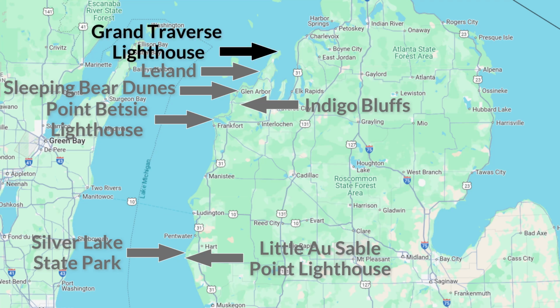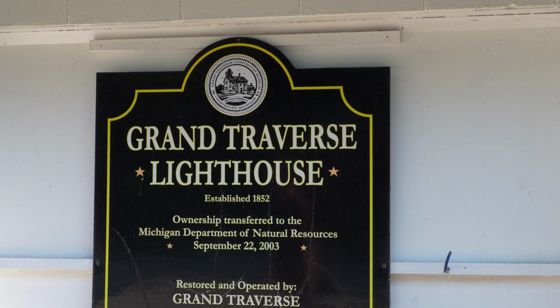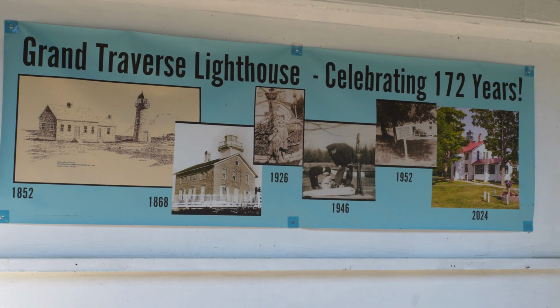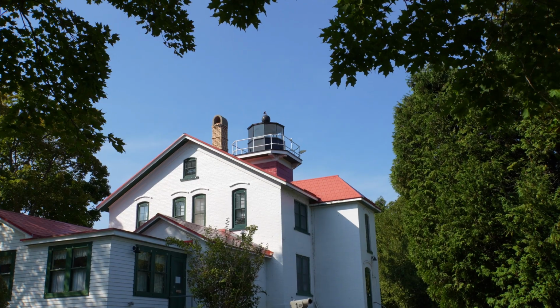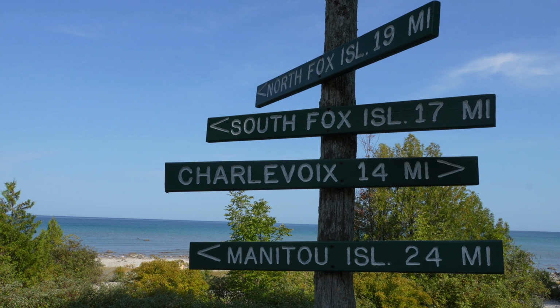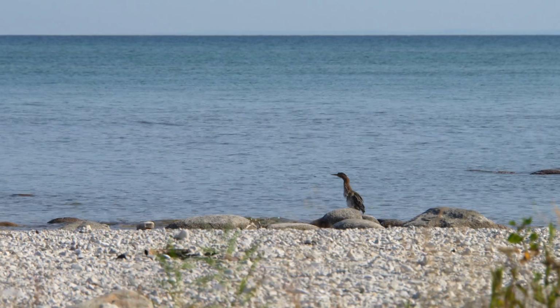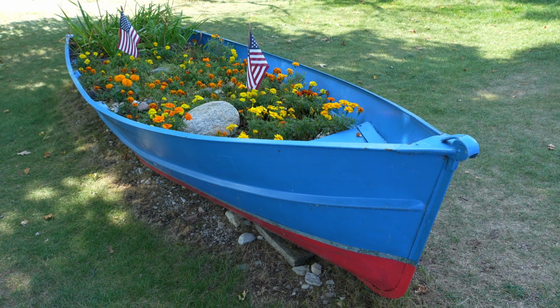Positioned at the northern tip of the Leland Peninsula, the Grand Traverse Lighthouse was essential for guiding boats into this busy shipping route. It made for a great backdrop for our lunch of smoked trout.